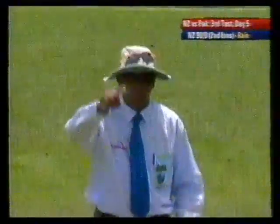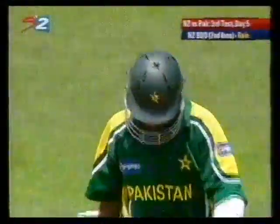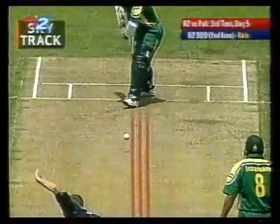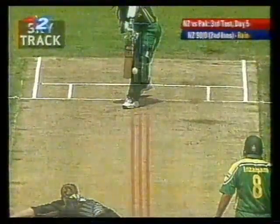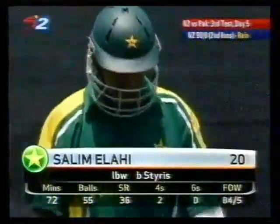Good shout here. Yes, just nipped back, and Asoka de Silva has it. Did Salim Elahi get forward? The pitch is outside the line of off stump. He pushes down the line of off stump. It's hit him in front, just under the knee roll. It's going on to hit all right. Fair enough decision from Asoka de Silva. He has no sympathy for Pakistan's plight. They're 84 for 5.